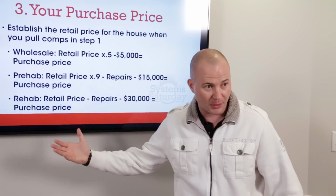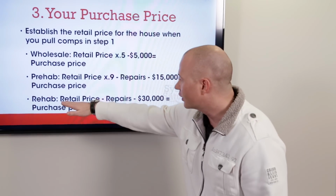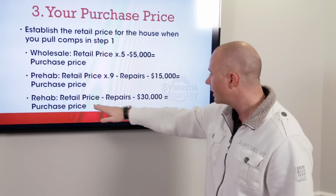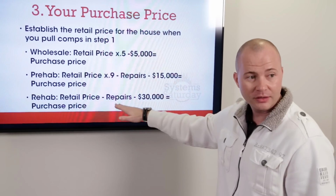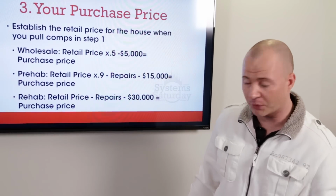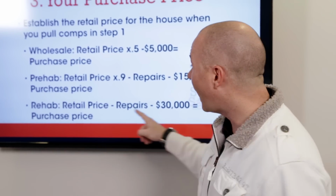If you're going to rehab the property, if it's in your rehab zone, you're going to fix this thing up to the nines. You're going to come up with the purchase price by taking the retail price, subtract the repairs that you did in step number 2, subtract $30,000 for your profit, and that's going to be your purchase price. Guys, that is power. That is power.